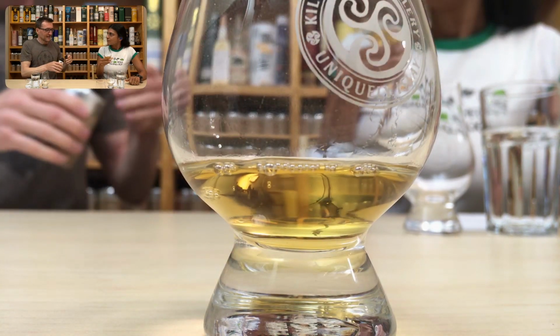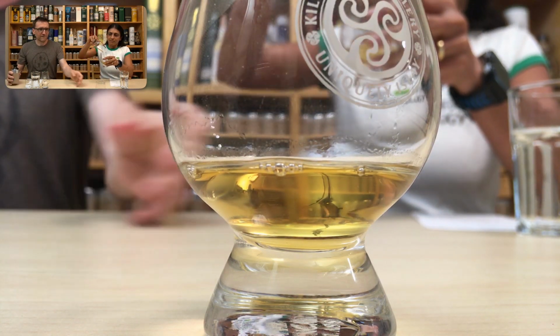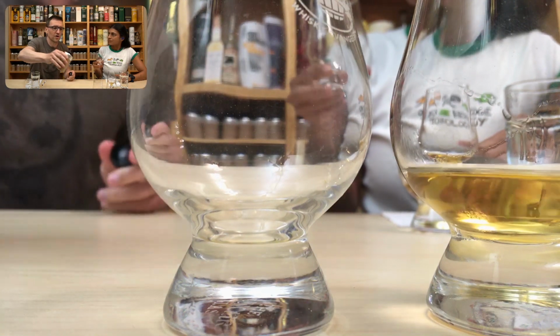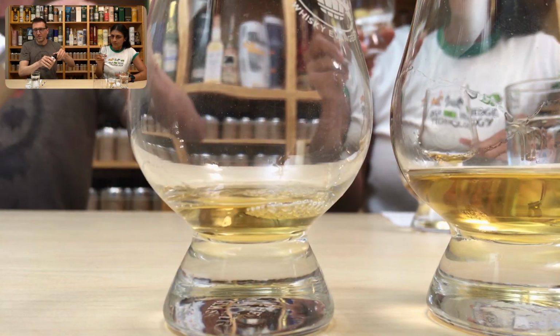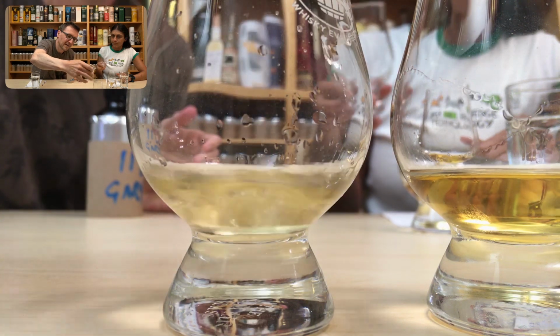Well, there are some big bubbles. Do we go for a watered down version today? I think we do, because it is fairly strong. But there's hardly any left in the glass. Let's have a look. So watered down. And also, why not have a look at legs while we're at it?